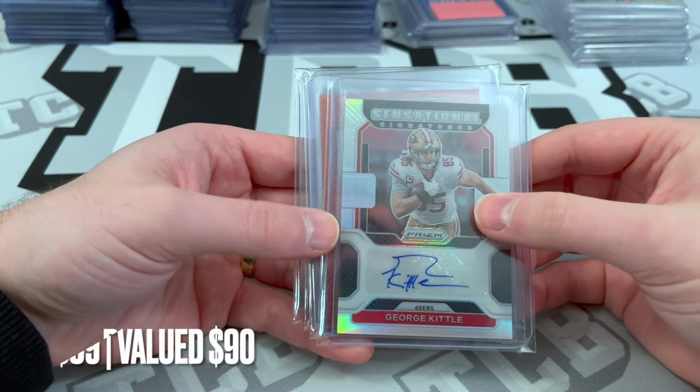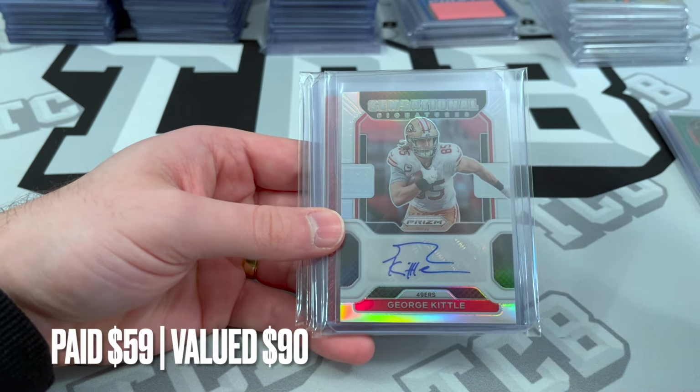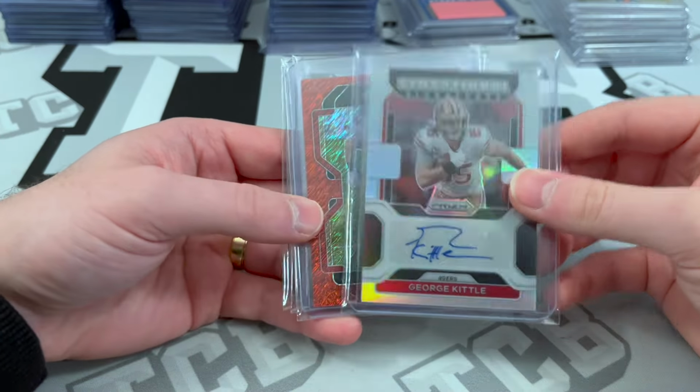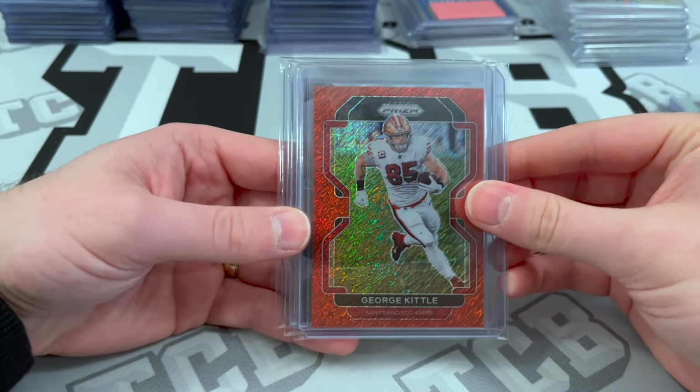$90 was the value. This was in the 65% range, which is anything from 60 to 61 up to 99. So for the $90 card, I paid $59 on it. George Kittle, Red Shimmer.